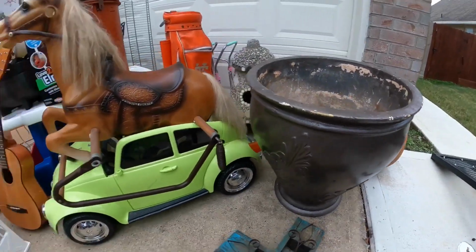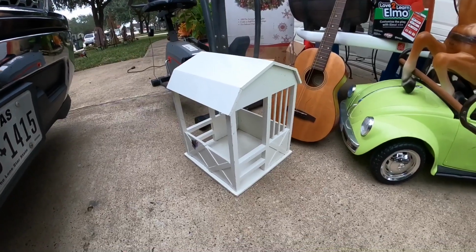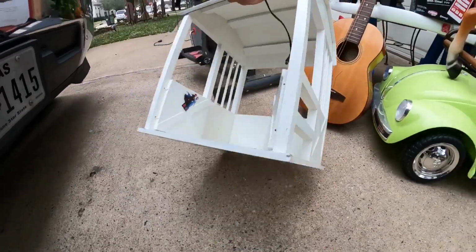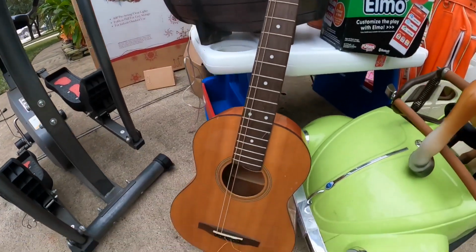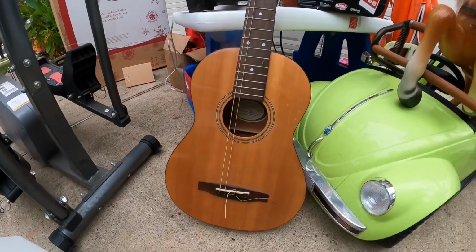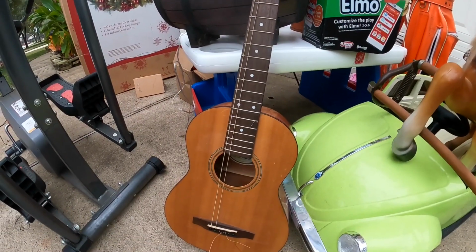That big flower pot there, it's like a horse stable thing. Might be Melissa and Doug. Let's see what it says at the bottom. No, I don't see Melissa and Doug though. This is a decent little guitar. It's by Fender. It's a little Squier, a little kid size. I'm gonna get that restrung, and a decent little guitar.